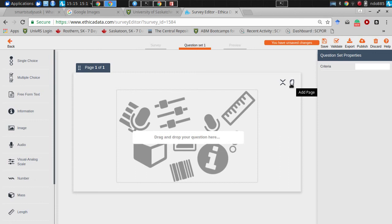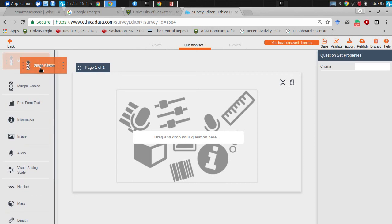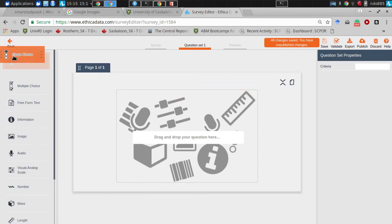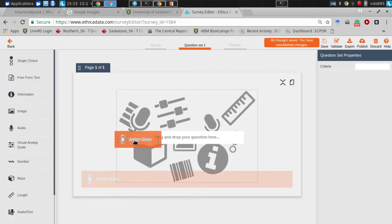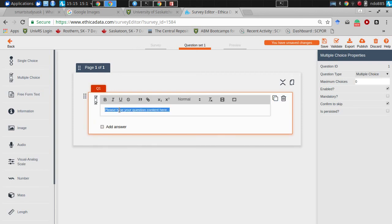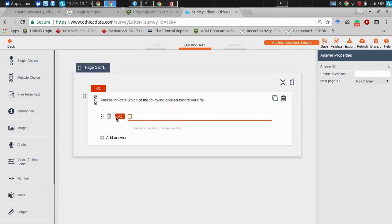And you can add more pages here so that they appear separately, using this add page. So what I'm going to drag in, for example, instead of that, I'll drag in a multiple choice. Here we go. And so dragging this in, I might say, please indicate which of the following applied before your fall.